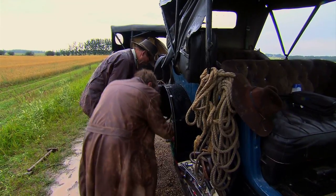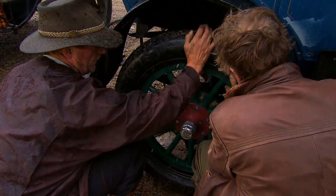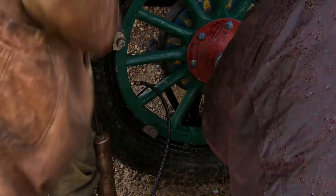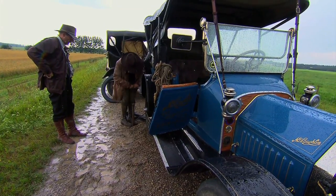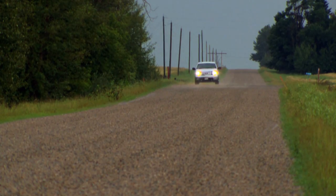Finally, after about an hour, they've changed the tire and are ready to go. Except for the fact that using nothing but a rusty old bicycle pump is going to take forever to get the tire inflated. What they really need is an air compressor. Now, the great thing about Alberta is that there's always someone willing to help out. And if you're really lucky, they've got exactly what you need.